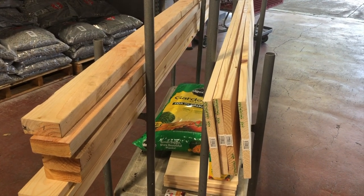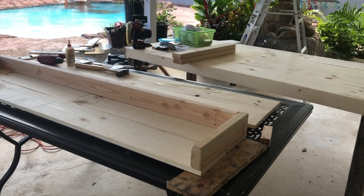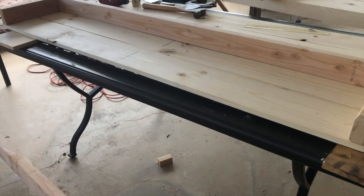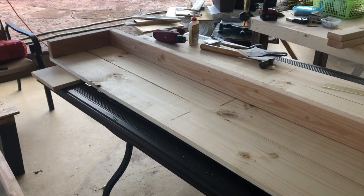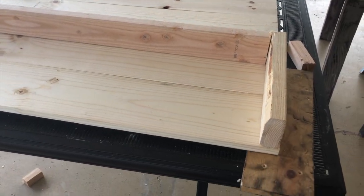So I decided that pine is on the cheaper side, but it's not that nice pine. Pine has all that knotty look. I don't like the design of the pine, the grain. But for the price, maybe I can cover it with some kind of decent stain. So I thought I'd give it a try.